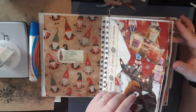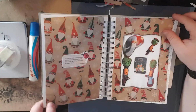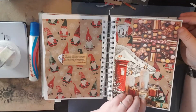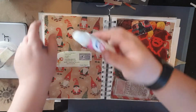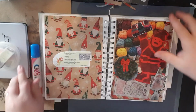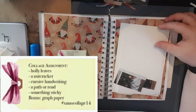I have gone through most of the book and fussy cut it out, so it's quick for me to film and upload, so they go up every day. Oh, that one there needs a bit of glue. This was yesterday's one, number 13. So yeah, this one. So it's Christmas collage number 14.